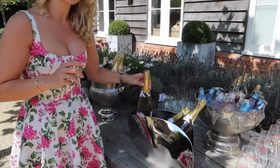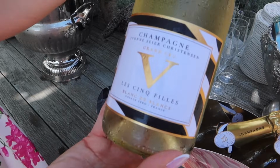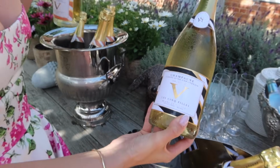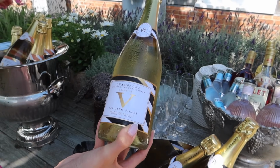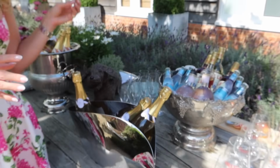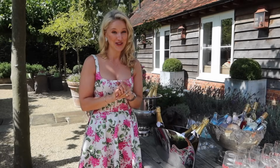They do also have their black label. It is really rather rich, and it's actually 0% sugar. So it's actually not that sweet, but we will be serving the orange label today for the luncheon because it's slightly more delicate and more appropriate to be served with lunch. But these are absolutely remarkable, and I can't wait to be able to showcase a little bit more about it and actually tell you the story.